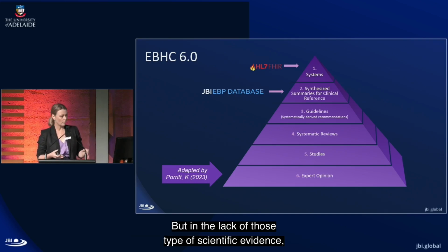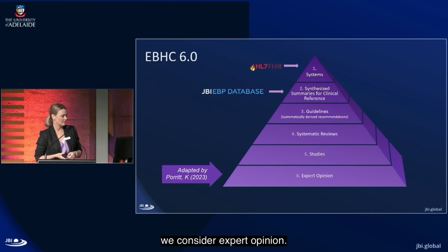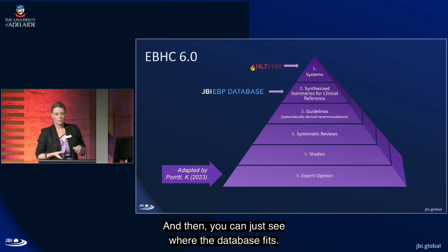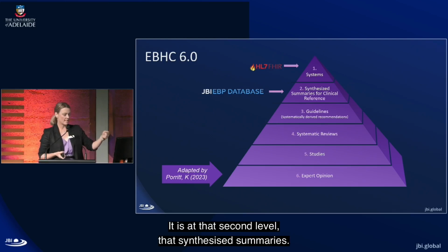But in the lack of those types of scientific evidence, we consider expert opinion, and so I would see the importance of adding expert opinion onto that pyramid as well. And then you can just see where the database fits. It is at that second level, the synthesised summaries.